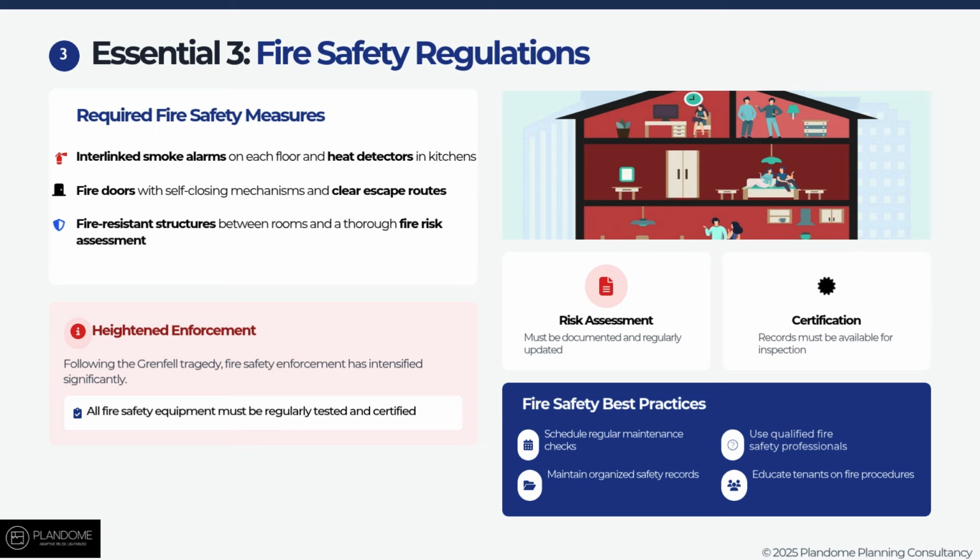The third essential is fire safety compliance, the most scrutinised aspect during inspections. Licensed HMOs must have interlinked smoke alarms on each floor, heat detectors in kitchens, fire doors with self-closing mechanisms, clear escape routes, fire-resistant structures between rooms. You must also conduct and document a thorough fire risk assessment.